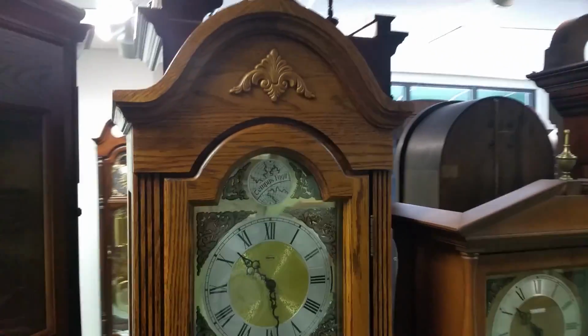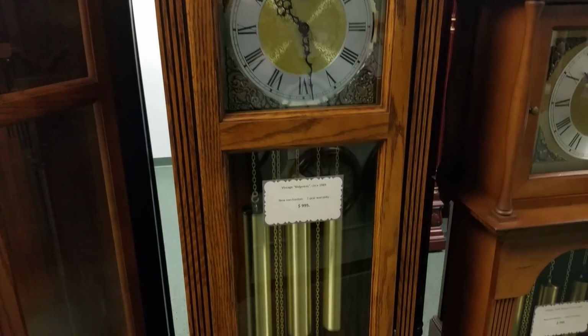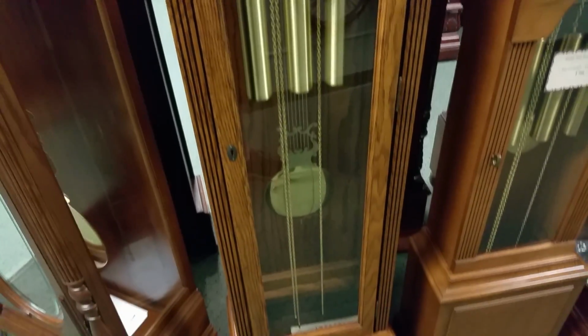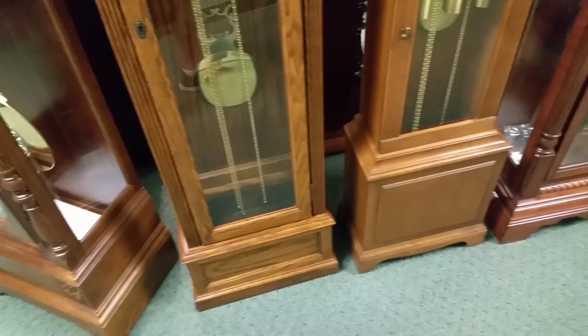Nice used solid oak Ridgeway chain drive Westminster chime, right around $1,000. Again, brand new insides. Can give you 20 plus years if you treat it right.